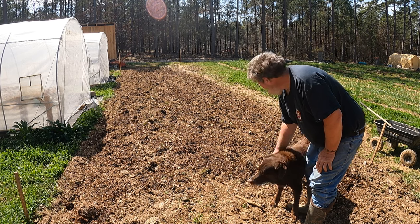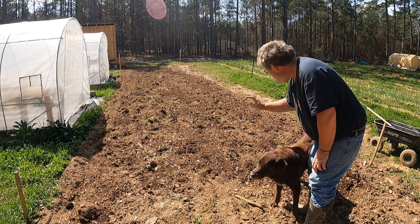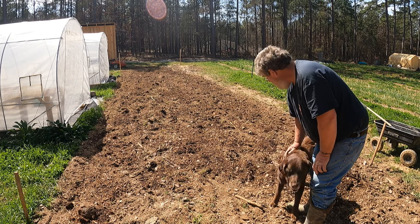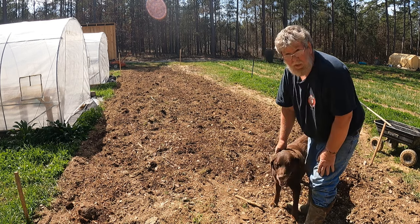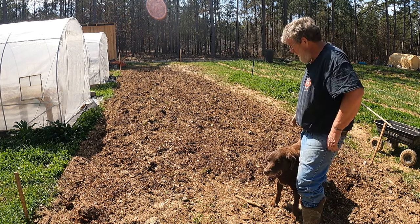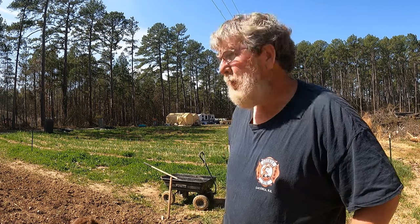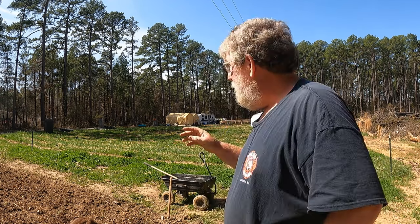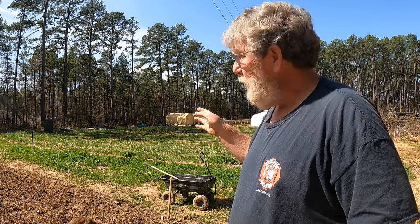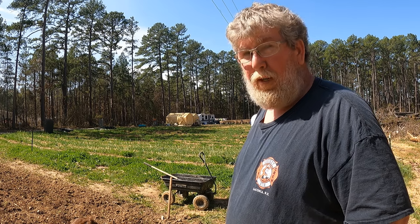What do you think, guys? I think that's going to work. It's got a decent layer of compost on it. I found some bramble weeds in my compost, so I didn't dig too far in. I don't want to bring them over here. All right, with that project done, I'm going to break away and go to town. I've got some supplies to get, but next time you see us, I am going to be tilling this garden, so that's going to be a big day.